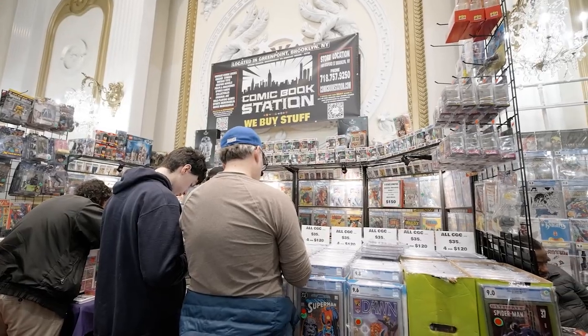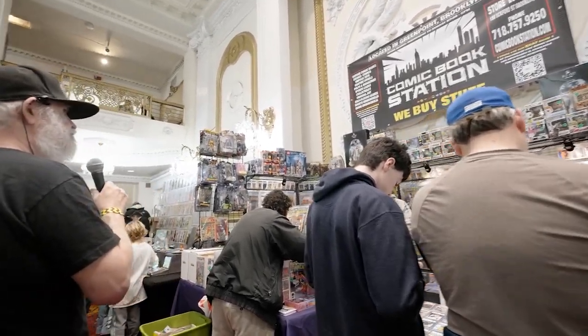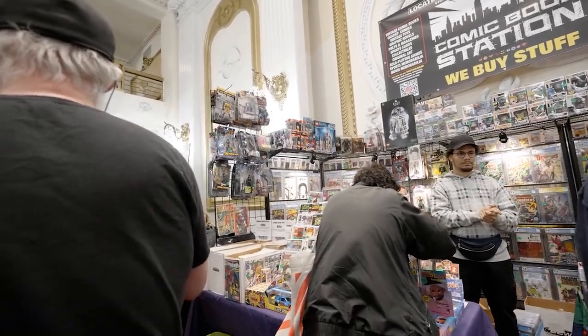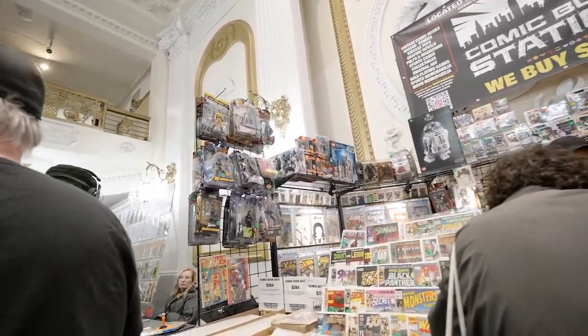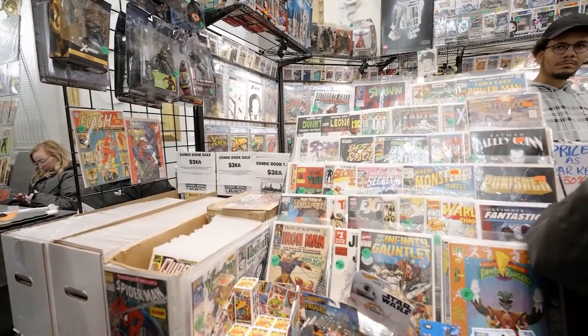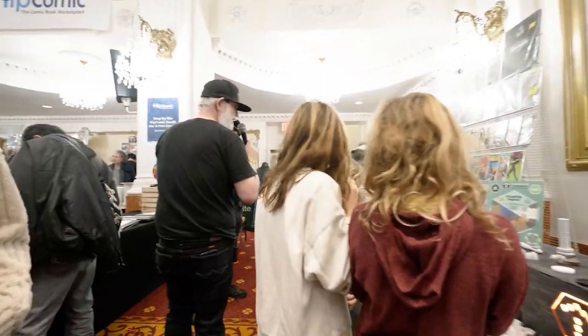I love these guys' setup. Just with the lights, the graded books on the metal shelving. This is done right. That must be nuts to move, but it's done right. Yeah, and people bring cool games. It's a new setup. It's called Terragon.